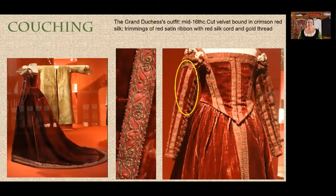Couching is another really important thing, not only just for gold, but for all kinds of other cord as well. And we've seen a few examples as we've been going along. You can see in this one, I've highlighted one of the stripes on the arm. You can see that the dress itself is made of velvet, but the bands are made of satin. They've been worked separately and then applied.